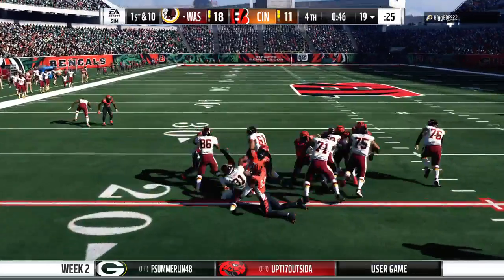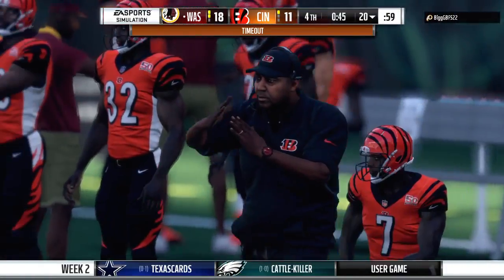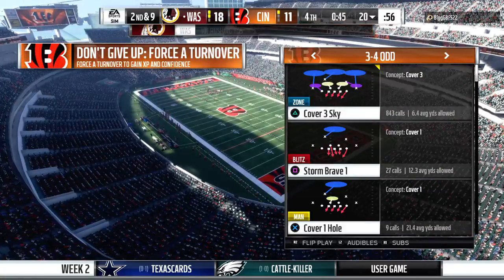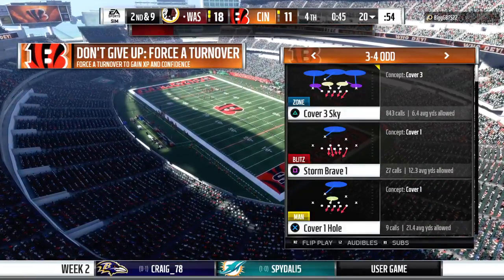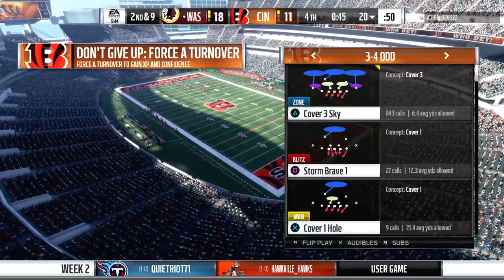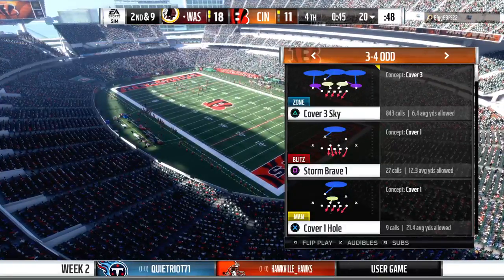Now a handoff as they run left side. And a short pickup there as he'll take this up to right around the 20. And now the Bengals are going to call another timeout. That'll be their 2nd, so one more chance to stop the clock here. And we'll be back.